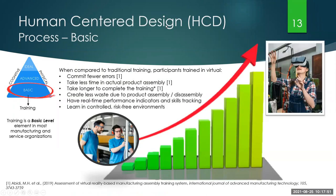And so I just wanted to give you a bit of an example of how beneficial these new processes are being shown to have. When compared to traditional training methods, participants that were trained using virtual tools commit fewer errors, and they also have been shown to take less time in actual product assembly post-training. So that's basically demonstrating that they have a better mastery of the training scenario. One caveat is that it may take longer to complete the training. That was one thing that was found in the study that was published in 2019.